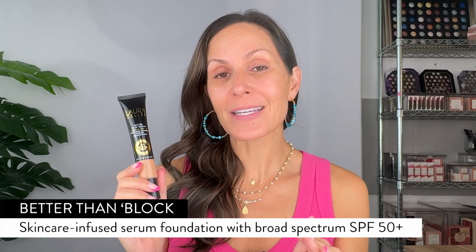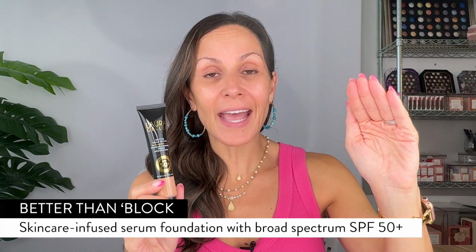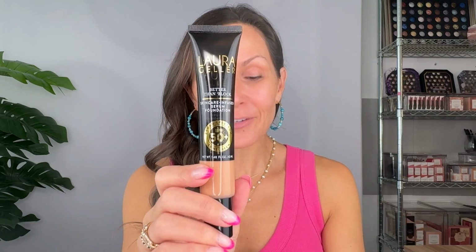Okay, so the star of our show today, and something that should be in everybody's routine, is one of our newest products. It is the Better Than Blocked Skincare Infused Serum Foundation with broad spectrum SPF 50+. Now, this is giving you protection from UVA, UVB, and trust me, this is serious infused skincare. So, what I love about this is it is a beautiful, lightweight foundation that reads like a luxury skincare deck. So you've got ingredients in here like niacinamide, vitamin B3, vitamin B5, all of this working to help to nourish the skin. So not only am I getting that SPF protection from those damaging UVA and UVB rays, but I'm also taking care of my skin with long-term benefits.